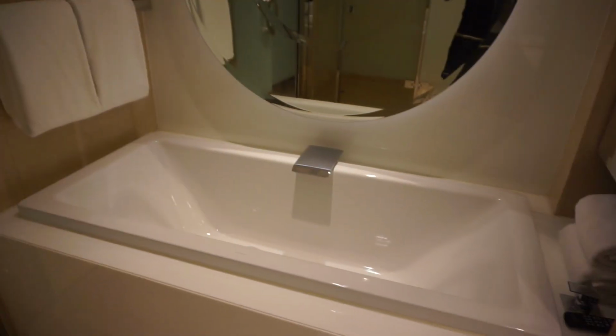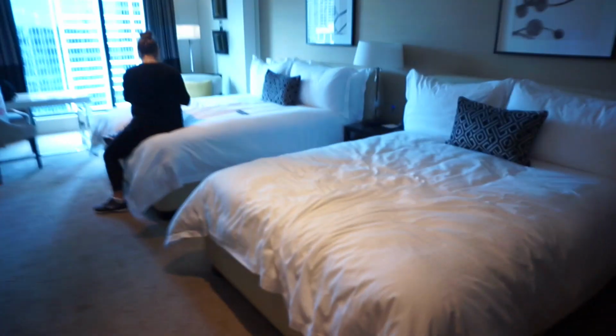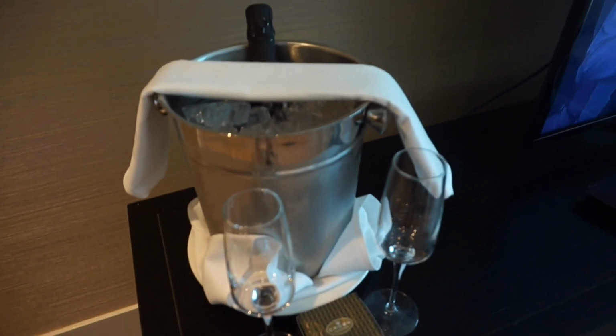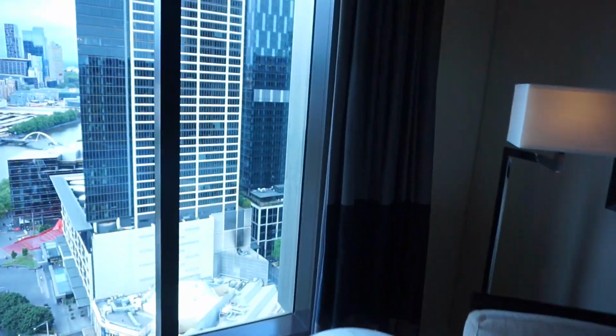Welcome. So we have a huge bathroom. Extremely nice, big bath, TV in the bath, and then we come through this way, and we have a bar, or a mini bar, and the best part of the whole room, the robes. Two big beds, they brought up some wine and chocolates because Sam finished uni. Massive TV and an epic view.